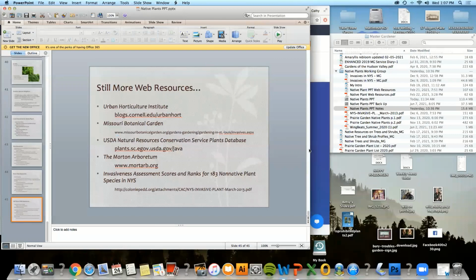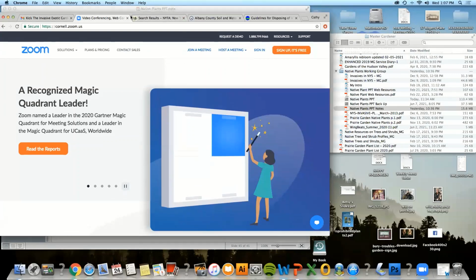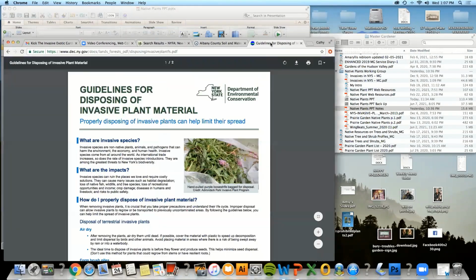And just one other thing I wanted to share with you, if I can get to it. Let me see. Something that I located. This is from DEC. So if you're thinking about what do I do with those things that I've got in my garden, this is guidelines for disposing of invasive plant material. And I found this after I put together the resource list. But if you just search disposing of invasive plants in New York State, you can actually access this, which is just a really good resource that explains ways to get rid of plants, and it's a useful additional resource.